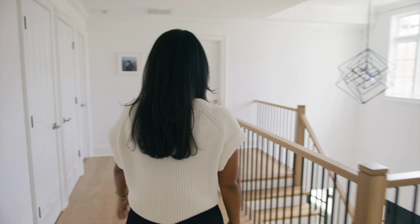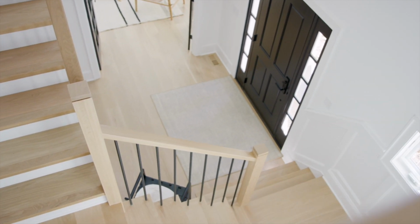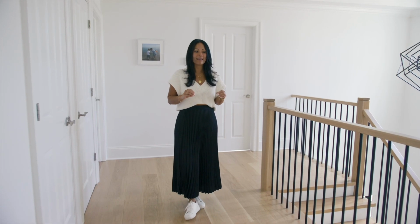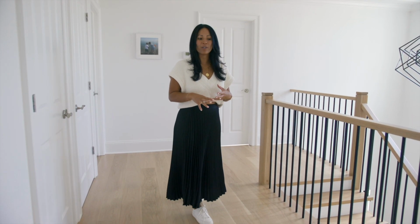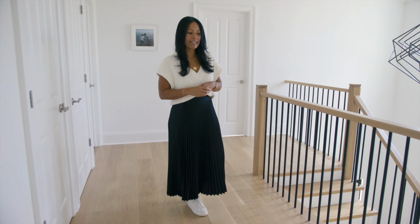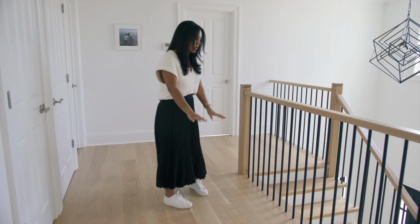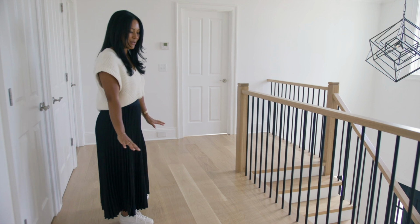Something to point out in this renovation that we did is that we removed all of the flooring and replaced it with this beautiful white oak flooring. And I think that really made the difference and set the tone for a coastal home. Before, the wood was stained a dark color, and even sanding it didn't get it to that right color that we wanted. So we just started fresh, and we have this beautiful white oak throughout the first, second, and third floor of the home.